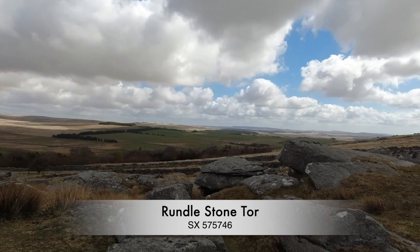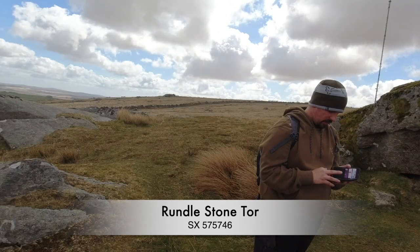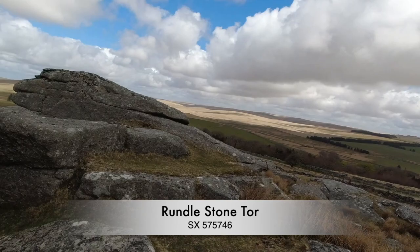And then, this is Rundle Stone, sorry, I beg your pardon. I said it was Hollow Tor, it's not Hollow Tor, it's Rundle Stone. The next one after this is Hollow Tor, I believe. I'm just going to double check that now. Is Hollow after this one? Yeah, so it's Rundle Stone. So this one's actually just called Rundle Stone.